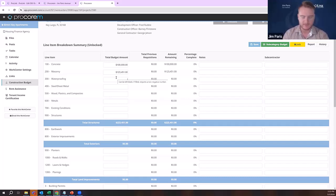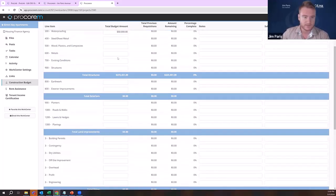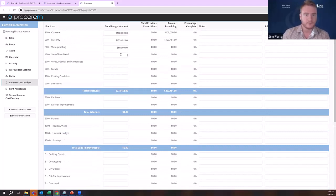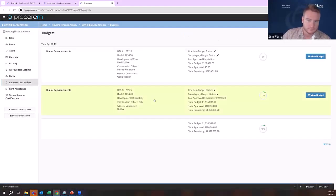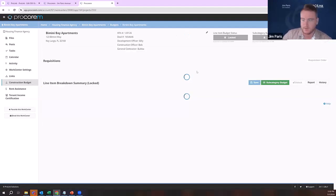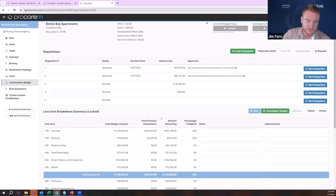And what I can do is fill all this out, and then when I want to finalize it all, I can lock down the budget and then submit it for approval to the agency. So I could fill all this out, and it'll be approved by the agency as far as the budget's concerned. But once the budget's approved, I can start creating requisitions and asking for money from the agency for certain things related to construction.